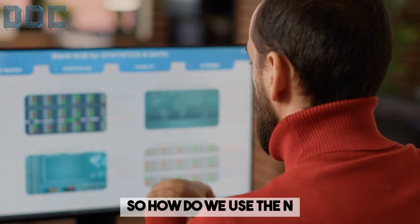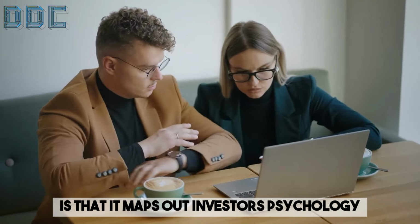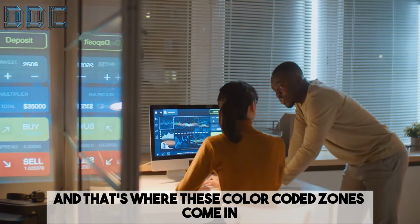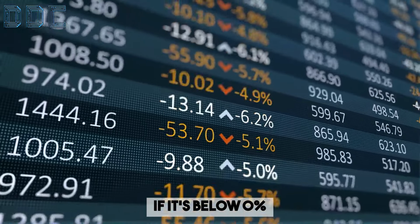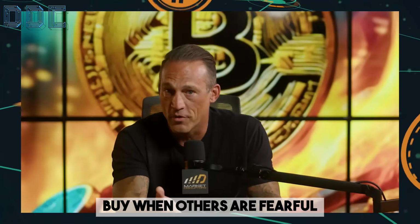So how do we use the NUPL to identify market tops and bottoms? Well, the real magic of this indicator is that it maps out investors' psychology throughout an entire market cycle. And that's where these color-coded zones come in. The green zone shows capitulation if it's below 0%. This is where Bitcoin is deeply undervalued. Now, most investors are holding losses at this point. Fear is at its peak, and historically, buying here has produced the highest returns. Buy when others are fearful.